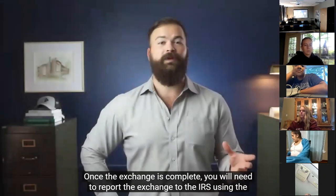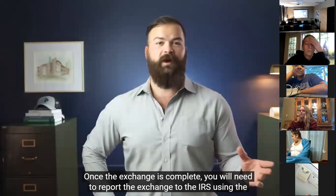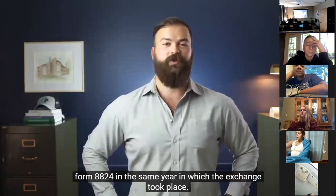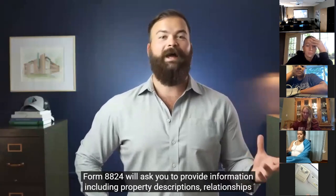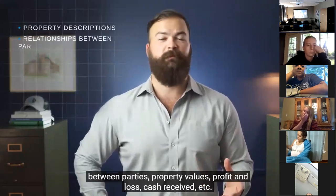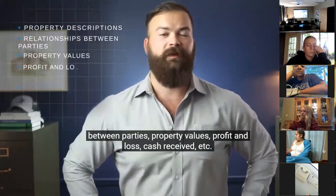Once the exchange is complete, you will need to report the exchange to the IRS using Form 8824 in the same year in which the exchange took place. Form 8824 will ask you to provide information including property descriptions, relationships between parties, property values, profit and loss, cash received, and more.